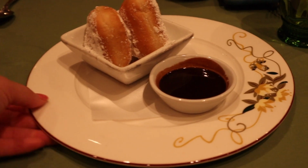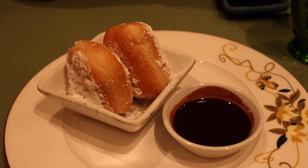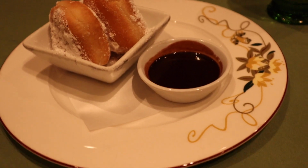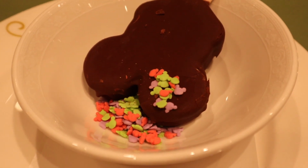Anyways, last but not least, let's talk about the desserts. We ordered the buttermilk beignets, I think I'm saying that right, and I ordered the Mickey's ice cream bar. Let me tell you something about the beignets. Order them because they are so good.